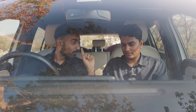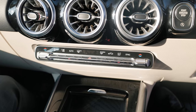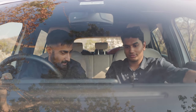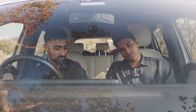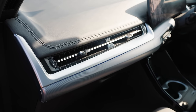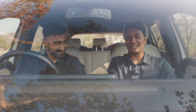This place, I have one problem with it. I just feel like these three vents in the middle just take the center stage. No doubt they are very pretty vents, but I would want them to be less prominent, if that makes sense. It does make sense, but BMW has done some weird stuff. You just have two vents over here like that in the X1.